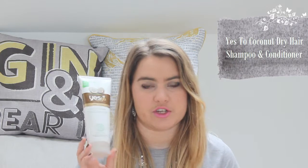products. So first things first is shampoo and conditioner, and I have absolutely been loving the Yes2 Coconut Dry Hair Ultra Moisture Shampoo and Ultra Moisture Conditioner. It's the first and only products I've ever used from this brand, Yes2, and I do really like them. They're very purse friendly, very budget friendly. I think these were only like £4 or £5 each, which is great. And they do a really good job.